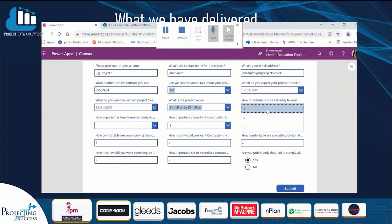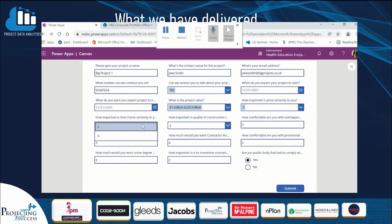As you can see, they will populate one box, and on the other, only two options are available as one has been eliminated. The client will select the answer, and then the last choice is the last choice that's available. The answers the client gives are multiplied by the weightings Gleeds gave to us.